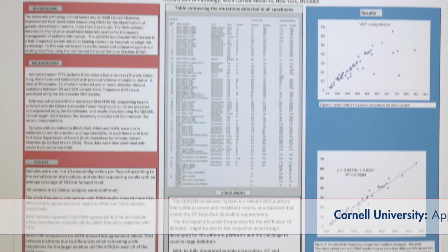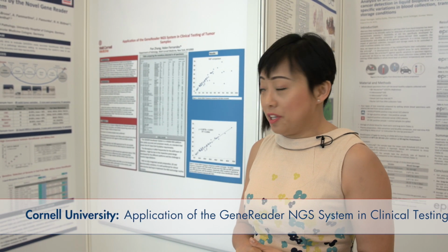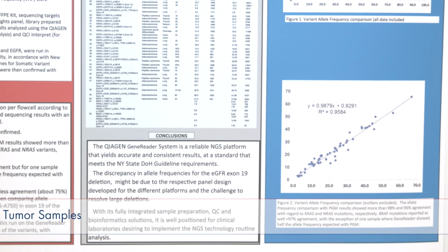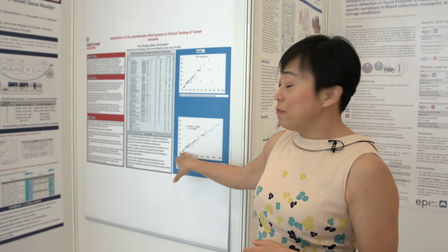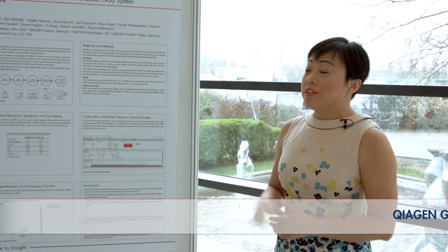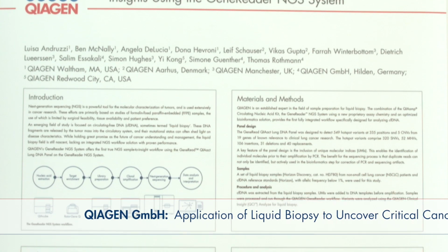Dr. Fernandez at Cornell University performed a study using the GeneReader system, and they were able to observe high level of concordance between the GeneReader and another well-established NGS system on the market. As you can see here, from very low to very high level of variant allele frequencies, we're able to achieve 100% concordance.